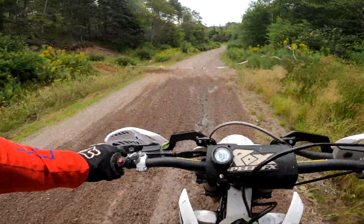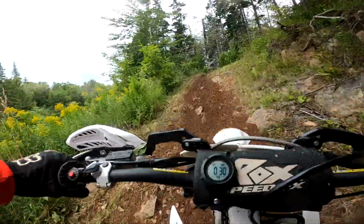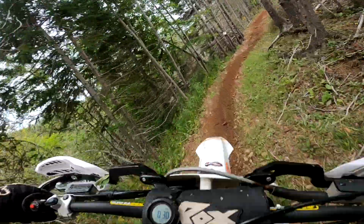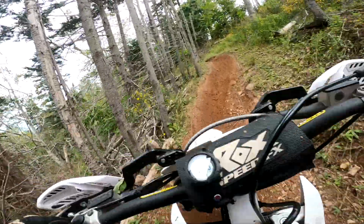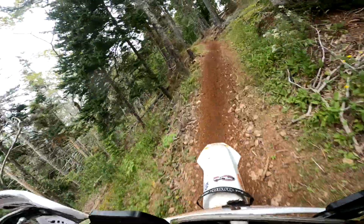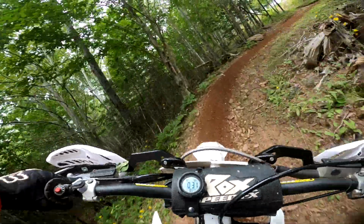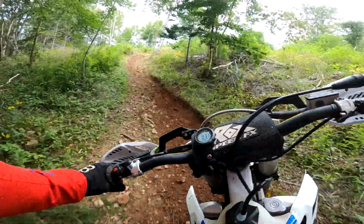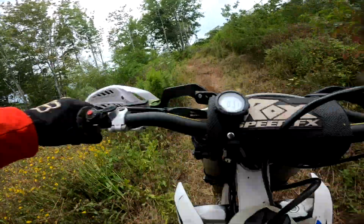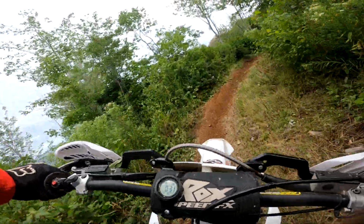I do need to work on utilizing the open track to get more speed and make up some time. A little hill there. It was steeper than it looks. It's just the GoPro on the wide angle doesn't really show elevation and how big things actually are. But we're side hilling, so we're climbing here for quite a while. The rest of this half lap is mostly going uphill, with some side hilling and some switchbacks.